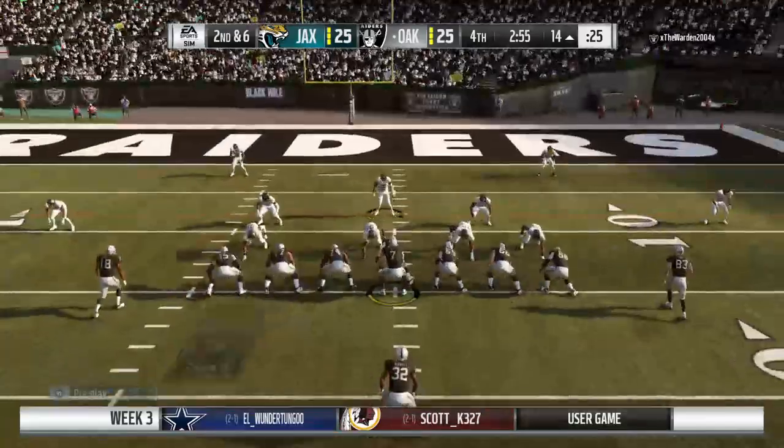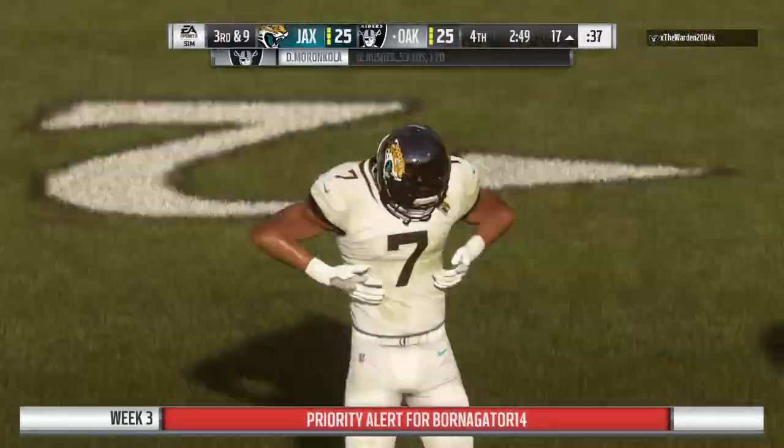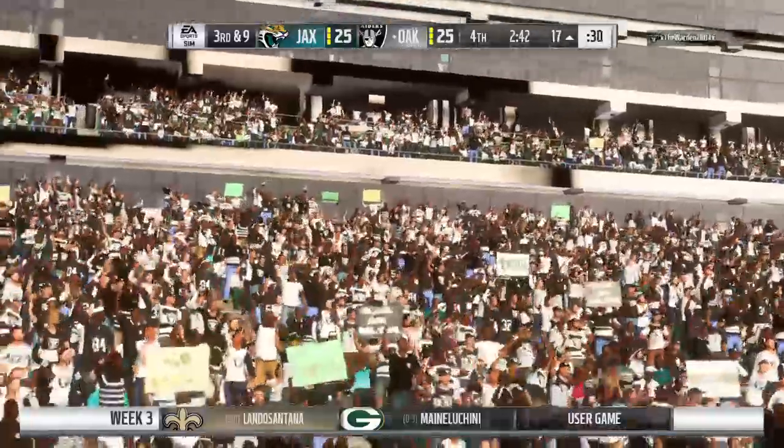Here we go now. And they'll run it here. And that play going absolutely nowhere as he's belted before he could get out of the backfield. That'll wind up going for a loss of 4. And that's going to lead to a third down.